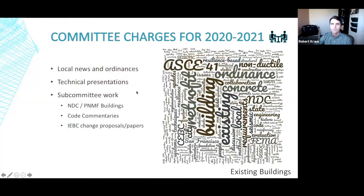Going forward for 2020, 2021, more of the same. A lot of the meetings focus on kind of local news, ordinance, what people are experiencing. They can be COVID related or just existing building provision or municipality related. We aim for technical presentations every meeting to keep it interesting. Sometimes it's every other meeting, but that's the objective. And then subcommittee work will continue.